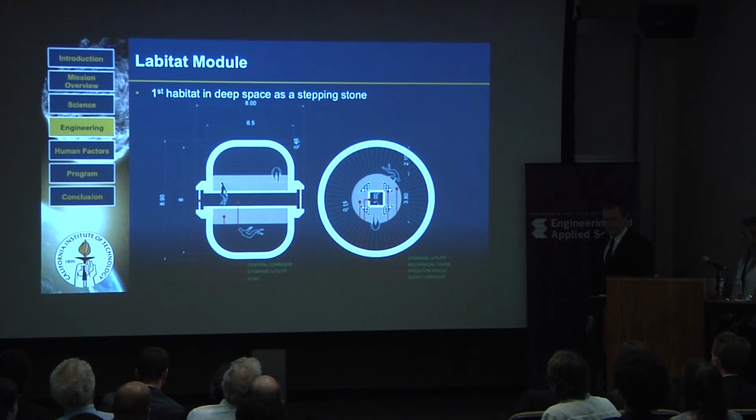The name Labitat reflects its dual purpose. It is a lab and a habitat. It is meant to be a functional workspace to provide not just work, but living and the human experience for these crew members. We derived this from a Bigelow BA-330, but made some extensive modifications for ergonomic reasons.